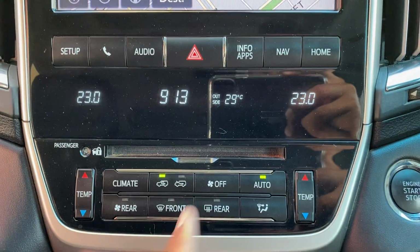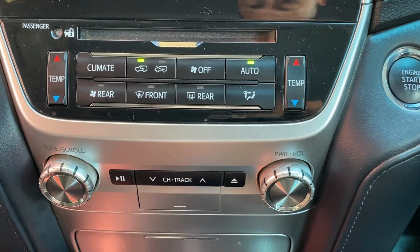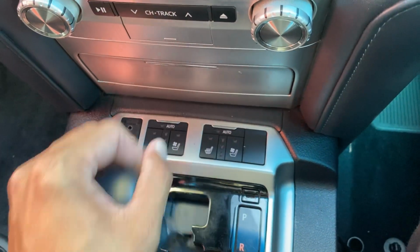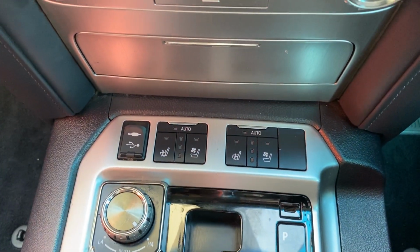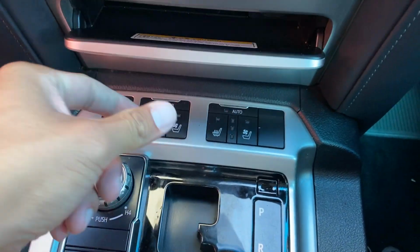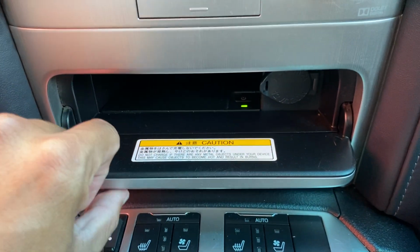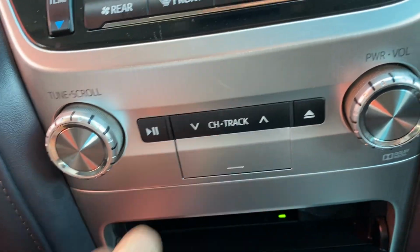Here you've got your dual climate control as well, left and right. Also the rear buttons are there also. Tune volume. Over here, AUX USB port. You've also got your heated seats. Hidden compartments there as well. SD card.